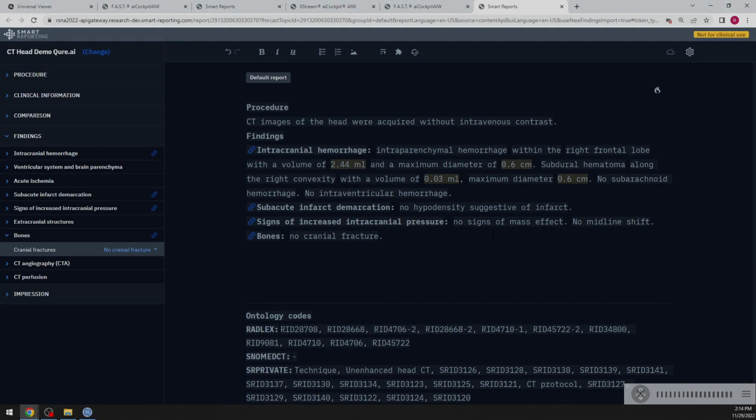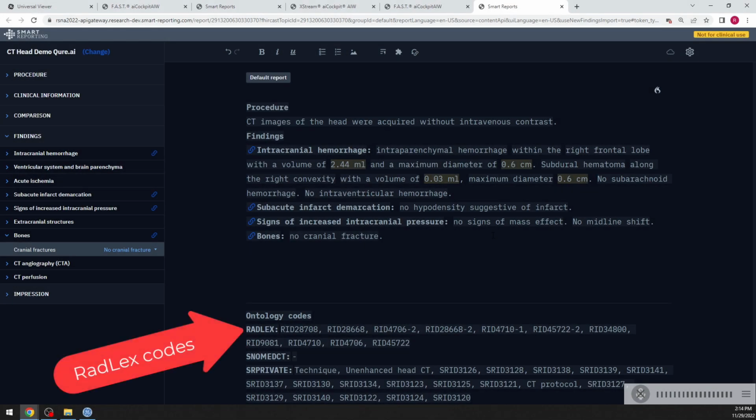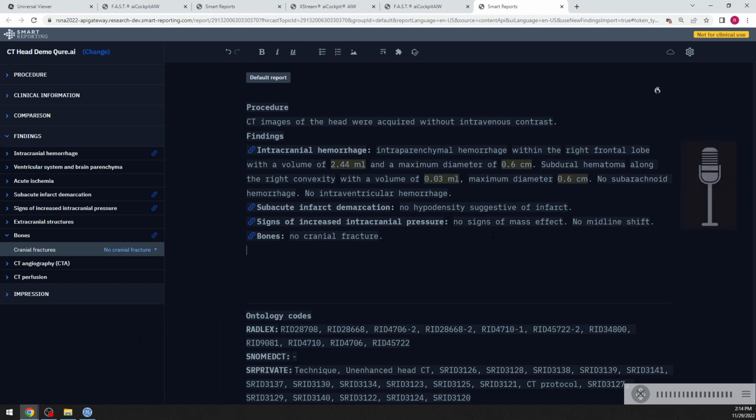Because the AI results are coded in the RadLex lexicon and other coding systems, the AI results are easily and automatically populated into the report template. Again, none of these measurements or observations were dictated by the interpreting radiologist.